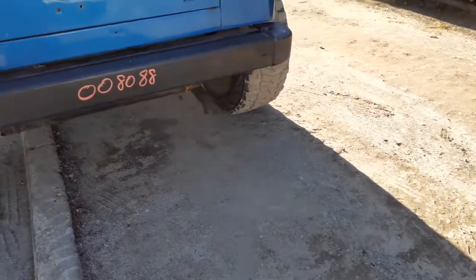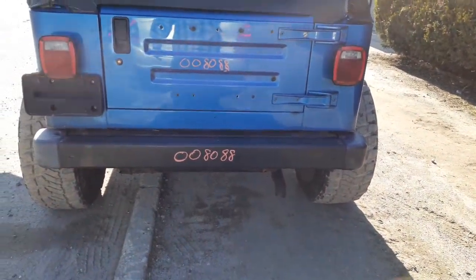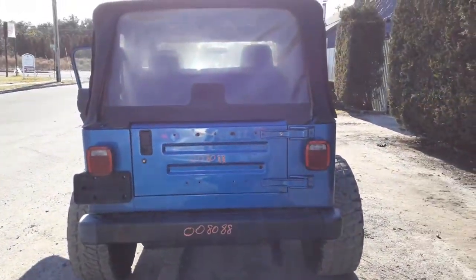But like I said, the frame is rotted. It is a 4x4, and we do got the front and rear axles. Drive shaft's good. Transmission, transfer case, thing came in running and driving.